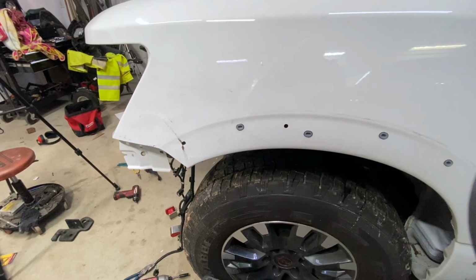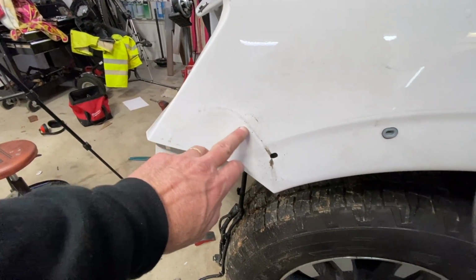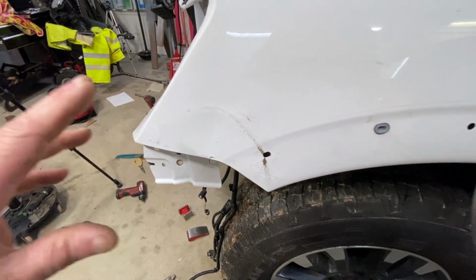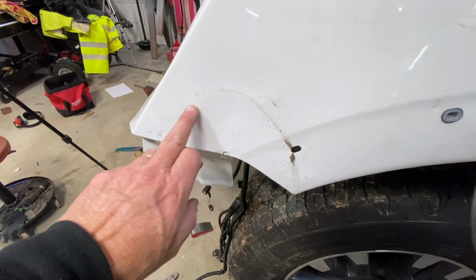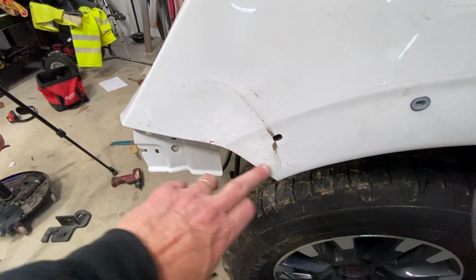Now I took a hammer and a dolly to this fender to just see how bad it was, and it's coming right out. So I don't know if I'm going to replace it or just fix it up, because, you know, we are body men here, and this fender's not really hurt, just a little bit on the end.